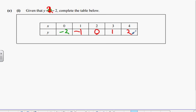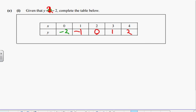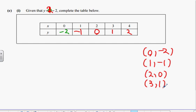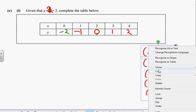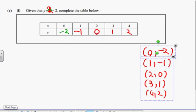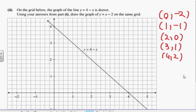See those points? Am I going to draw something now? Yes, I am. So I need 0, minus 2. Would you agree with that? X value followed by the y value. 1, minus 1. 2, 0. After that, 3, 1. And after that, 4, 2. Everybody cool with that?